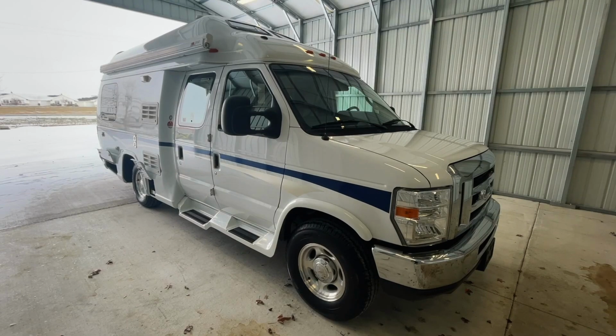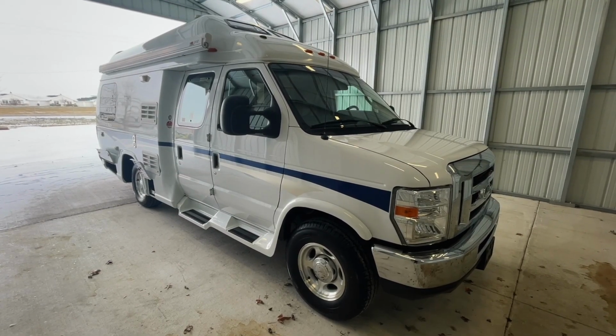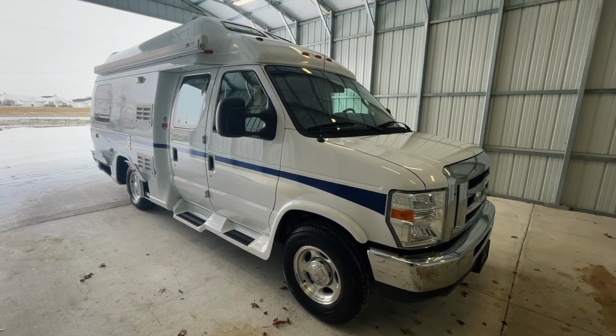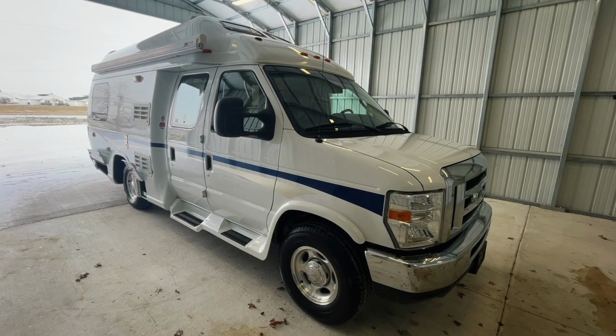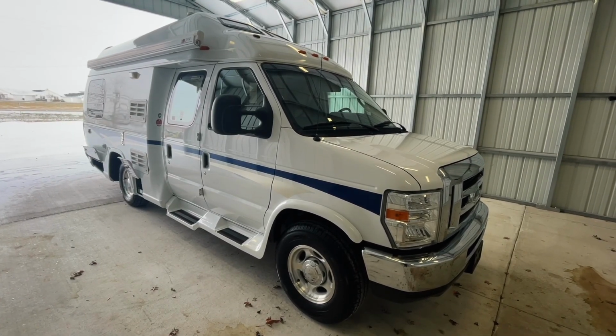All right, folks, we're going to go around the outside of this 2015 Pleasureway Excel TS, nicknamed Dasher. As you can see, things look a little different. We're using the ultra wide angle lens on the new iPhone 12 Pro. Give us some feedback in the comments below, whether you love or hate this. We think it might give you guys a better view of these RVs as a whole.